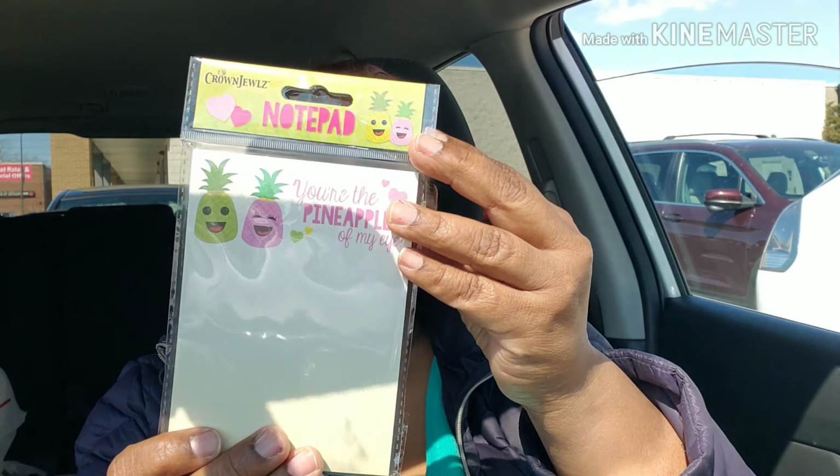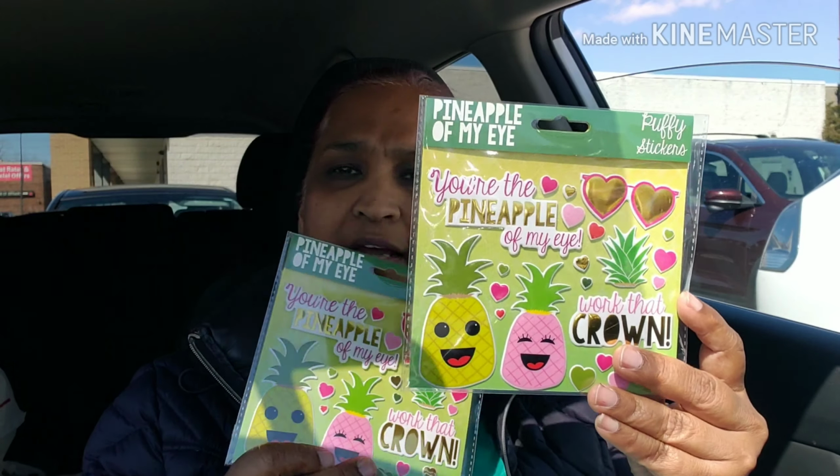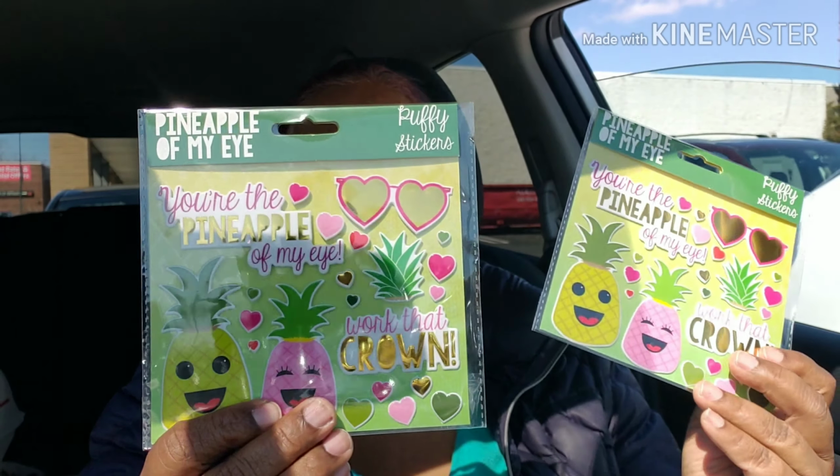It is so gorgeous. And I also got my favorite puffy stickers. You are the pineapple of my eye and work that crown. Look at that. I got two of those. Look at those, ladies. They are beautiful, amazing.